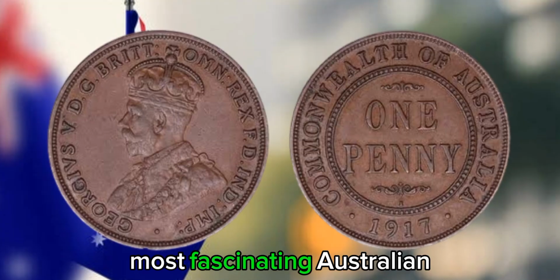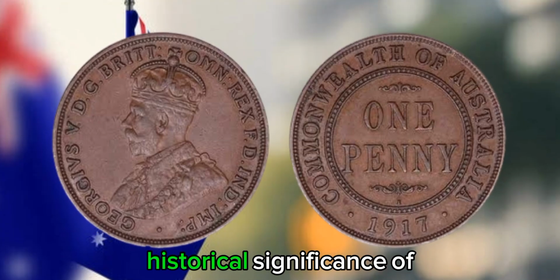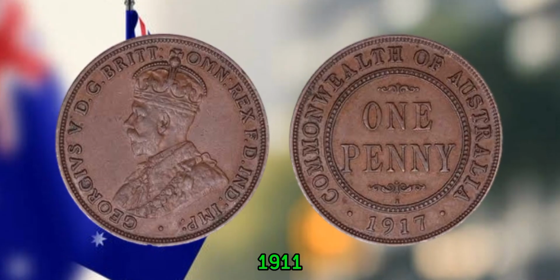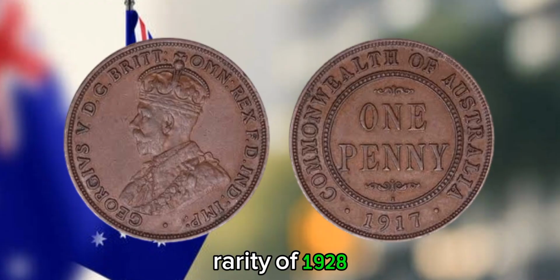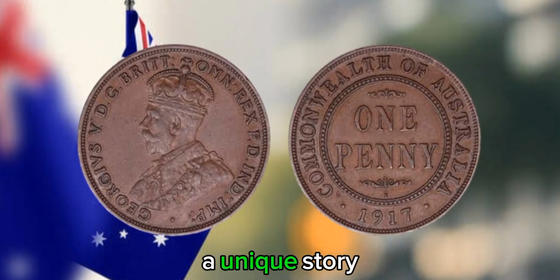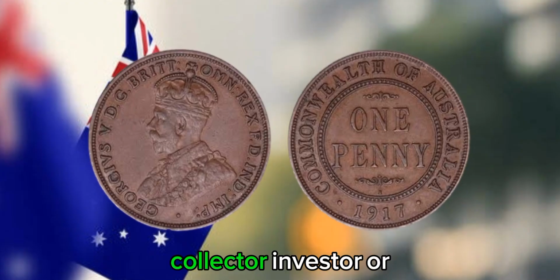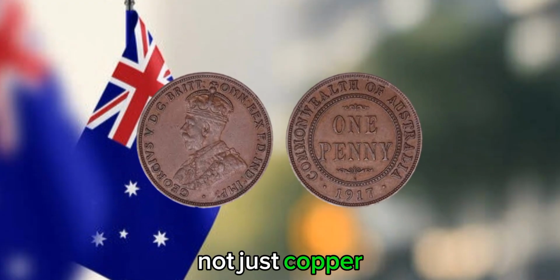Some of the most fascinating Australian one-penny coins from the early 20th century, whether it's the historical significance of 1911, the scarcity of 1932, the overlooked rarity of 1928, or the wartime varieties of 1917. Each coin tells a unique story. If you're a collector, investor, or just someone who loves old coins, these pennies are not just copper, they're living history.